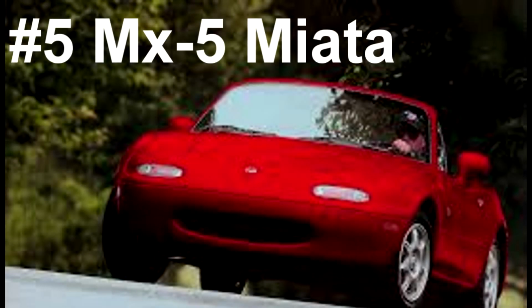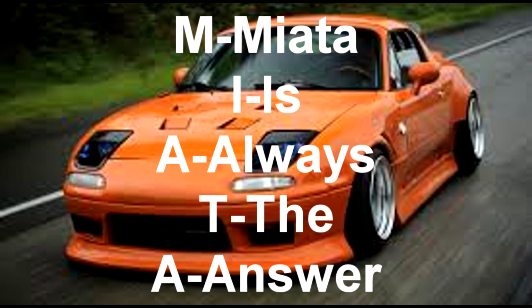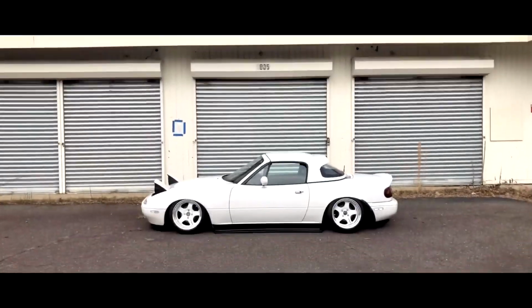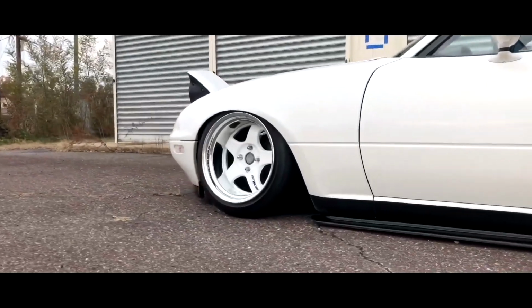Well, we all knew it was going to come to this. Coming in at the number 5 spot, ending this list off, it is going to be the NA Miata. Now, we all know what Miata stands for. Miata is always the answer, right? We all know Miata is always the answer. So if you're looking for a cheap way to get yourself into the car scene, whether you like drifting, autocross, or you're more of a stance person, the Miata will definitely fit your needs.